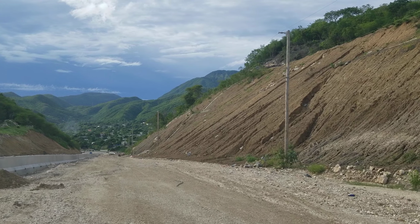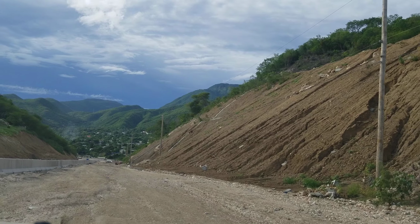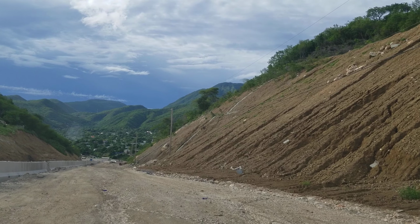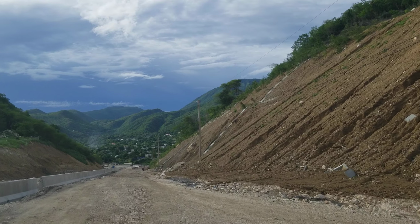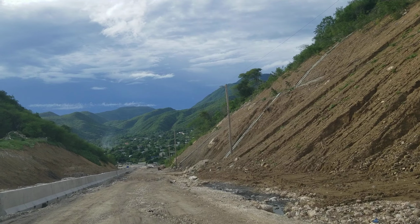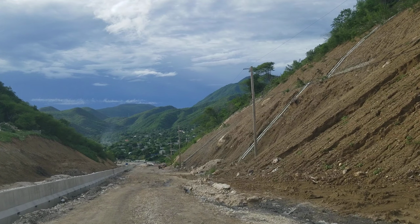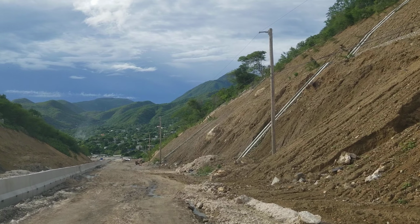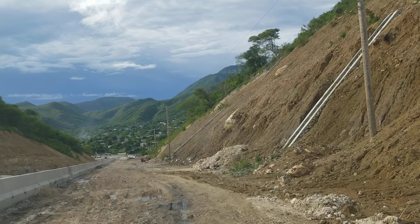Today we are driving on the Southern Coastal Highway that's under construction. We're driving through the first phase, phase 1A, which is from Kingston to Yalos. More specifically, it's going to run from the Harbour View Bridge to the Yalos Bridge. The entire highway is going to run from Harbour View all the way to Port Antonio, and that's going to be 110 kilometers of roadway.